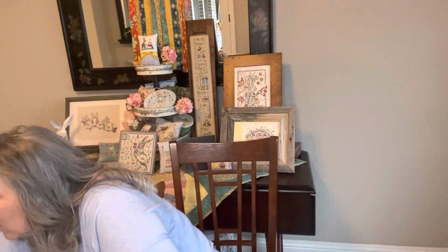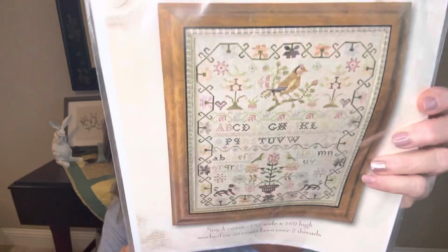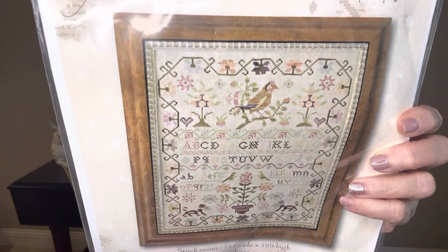At Tammy, she says she's stitching on the pink bird. I am doing the pink swallow. I'm going to start it on my birthday. That was sent from Daleen, so that gives me a little bit of time to get some fabric. It's a pink swallow sampler by Brenda Gervais, Country Stitches Online. And this will be my start for my birthday.